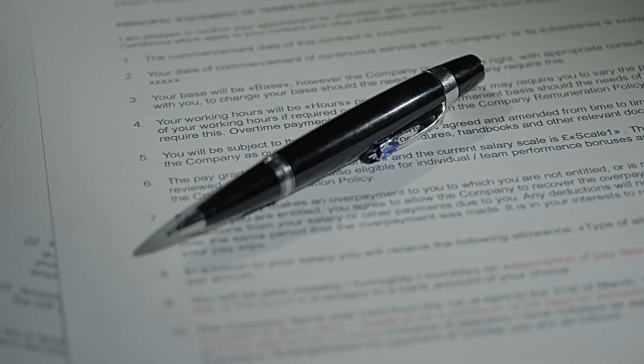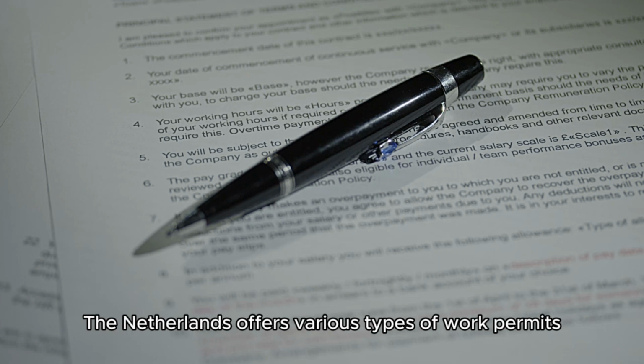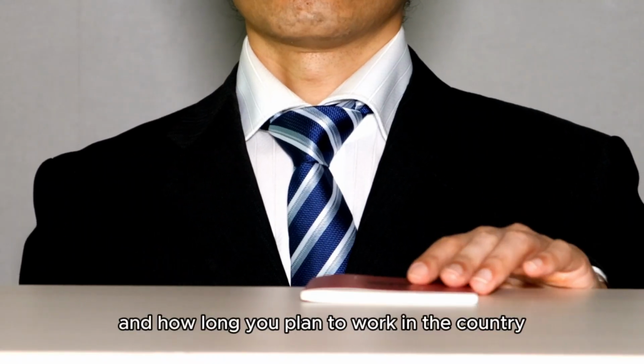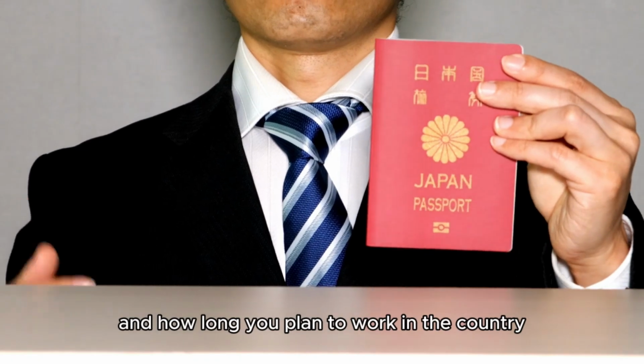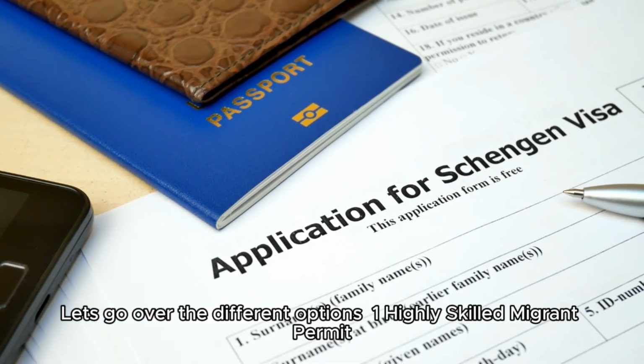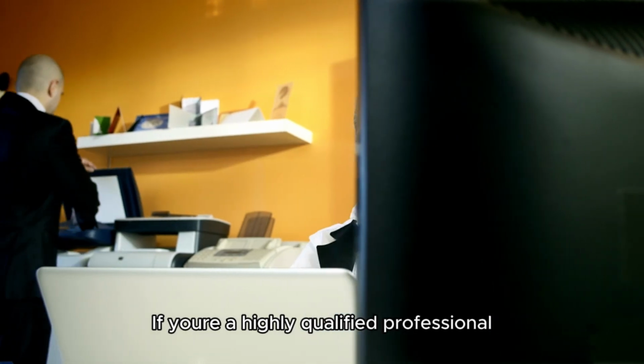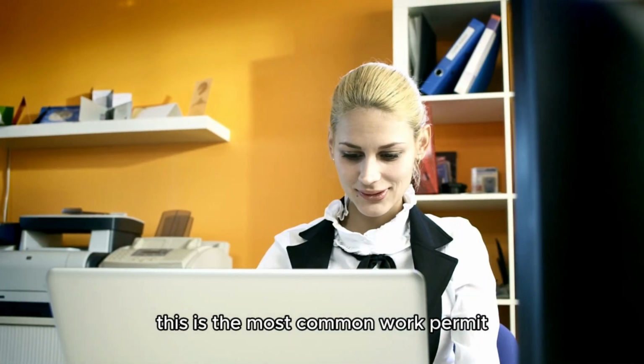Types of Netherlands work permits. The Netherlands offers various types of work permits depending on the nature of your job, your skill level, and how long you plan to work in the country. Let's go over the different options. 1. Highly skilled migrant permit. If you're a highly qualified professional, this is the most common work permit.